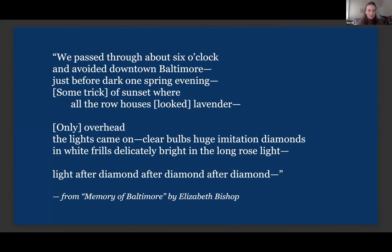We passed through about 6 o'clock and avoided downtown Baltimore, just before dark one spring evening. Some trick of sunset where all the row houses looked lavender. Only overhead the lights came on, clear bulbs, huge imitation diamonds in white frills, delicately bright in the long rose light, light after diamond, after diamond, after diamond.